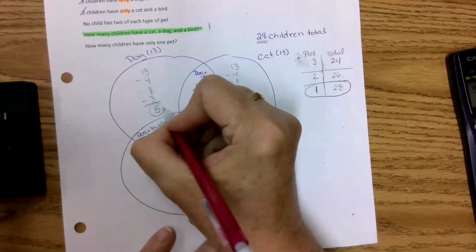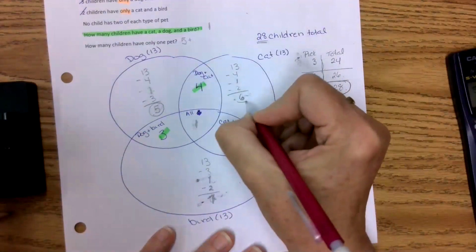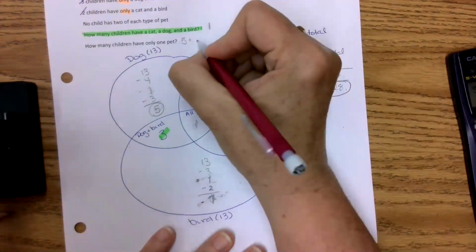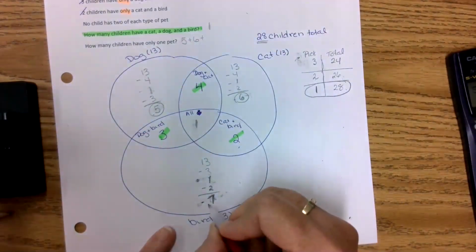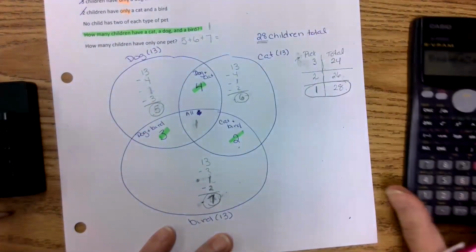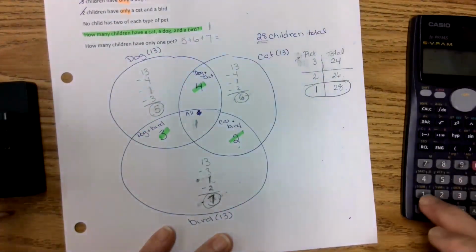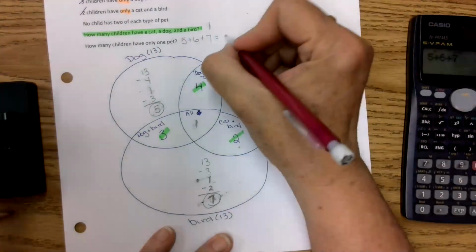And how many children have only 1 pet? Well, there's 5 that have just a dog, plus 6 that just have a cat, plus 7 that just have a bird. That should be 18.